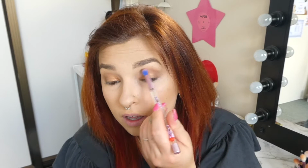Alrighty. Yep, that's that side under there done. Proud of that, happy with that. Okay, and then what I'm wanting to do is get this shade here and put it under my eye. So just under here, but only the first three quarters.